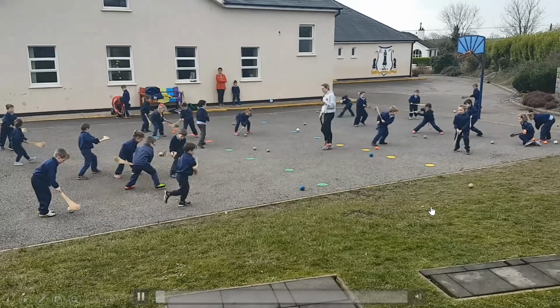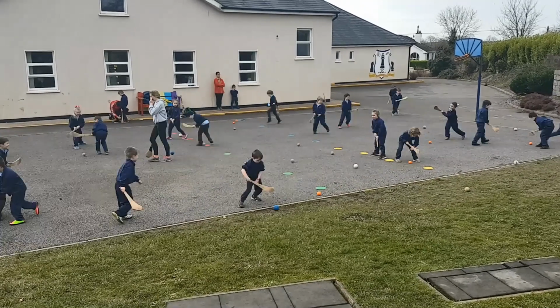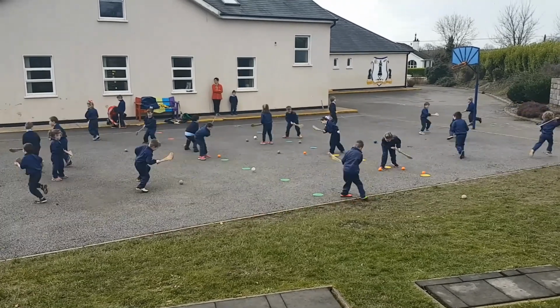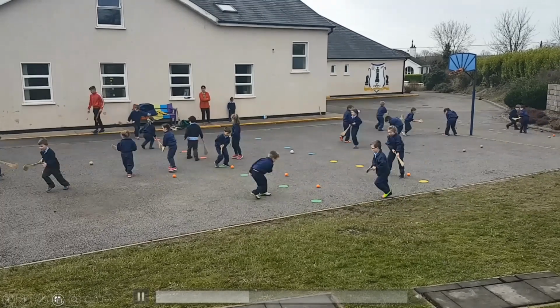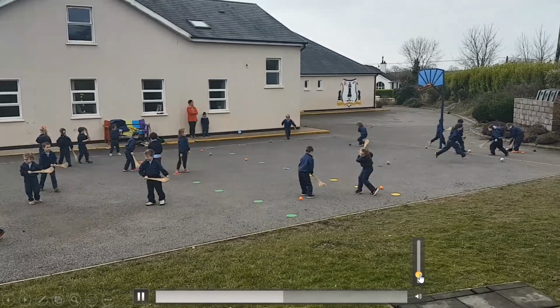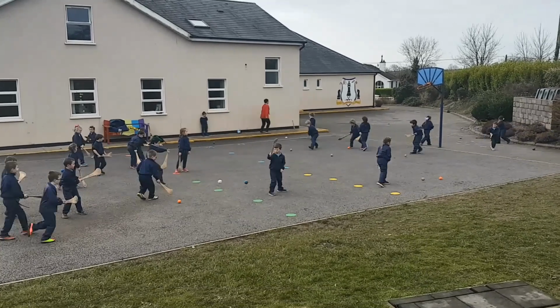So you've got the team on the left versus the team on the right, and all they're doing is hitting the ball over and back. They're using hurlogs, so they don't need to use helmets, which for primary school coaching is great, just from the perspective of not having to put on helmets when you've only got 30 minutes of a class. If you spend 10 minutes putting on a helmet, which you could for the junior and senior infants.